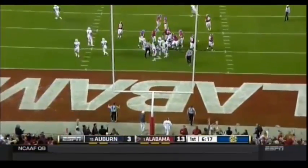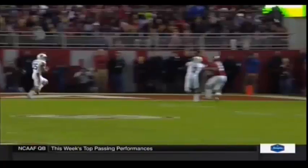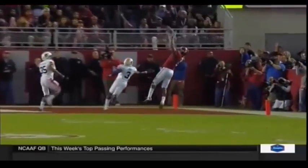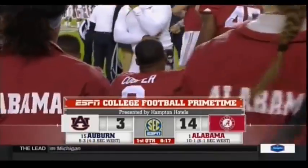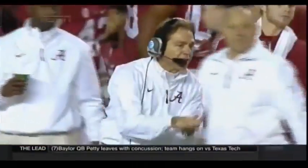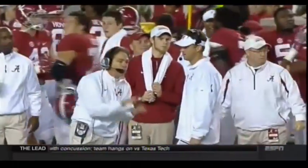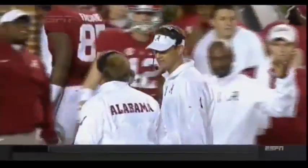Kick on the way. And the true freshman from Lafayette, Louisiana, converts another. And Alabama now jumping on top, 14-3. Now let's see if this Alabama defense can figure out a way to slow down Nick Marshall and these Auburn Tigers out in the open field.